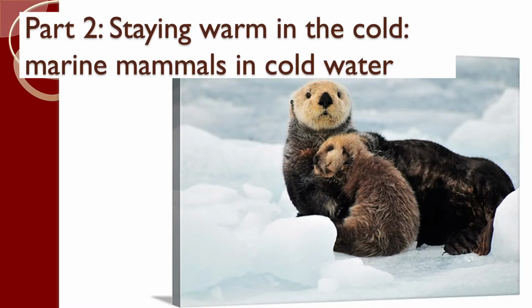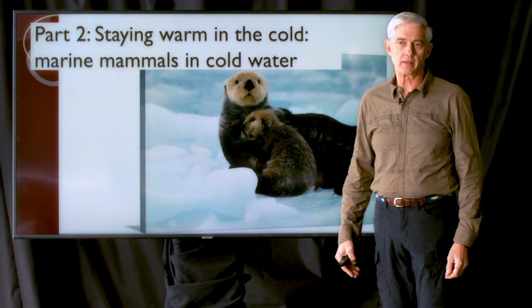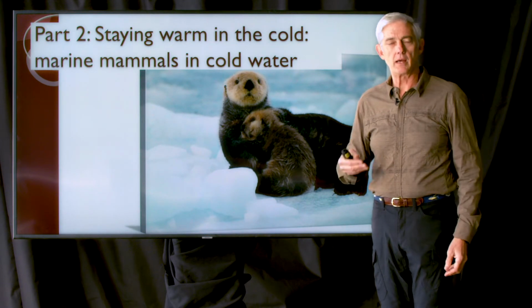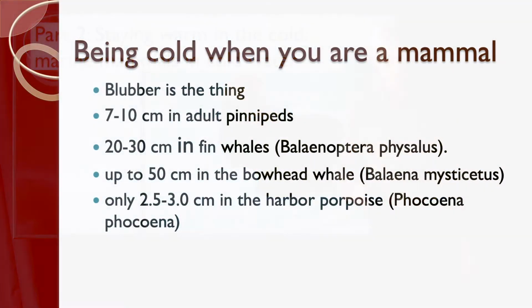In part 2 of the lecture on the coldest parts of the ocean, we're going to worry about a different kind of adaptation that animals have. That's not deep sea fish with ice proteins, but marine mammals and how they manage to live in cold water, particularly sea otters. When you're a mammal, you have to maintain a warm body core. And if you're a mammal in water, especially cold water, then you need a lot of insulation in order to maintain that warm temperature. And blubber is the usual way that marine mammals accomplish that.